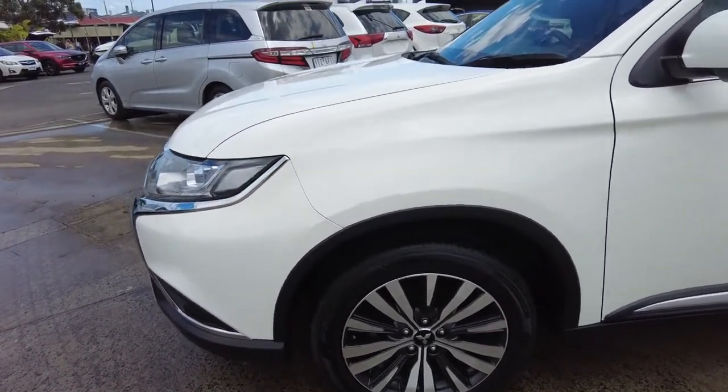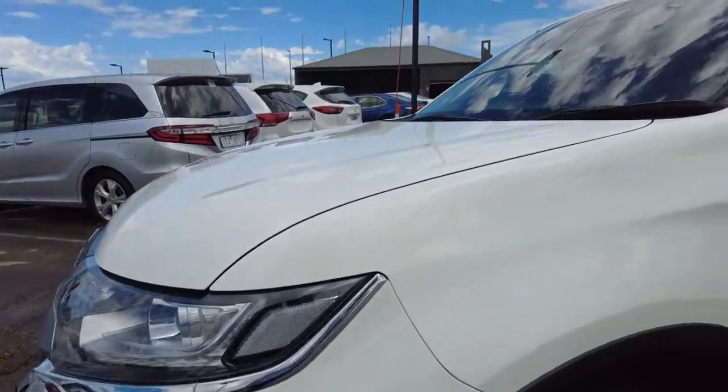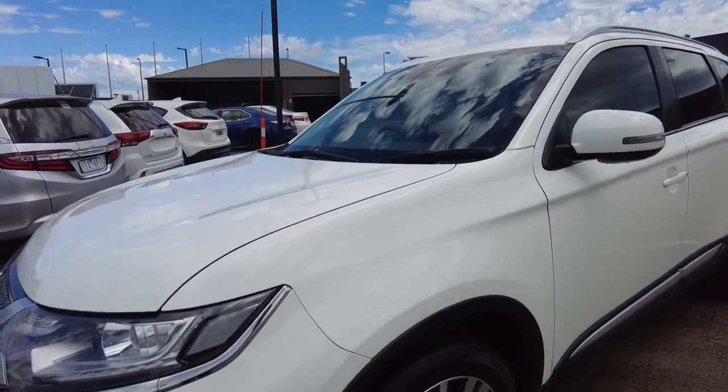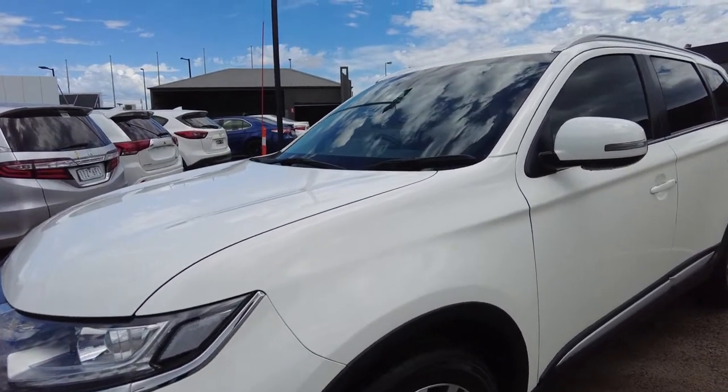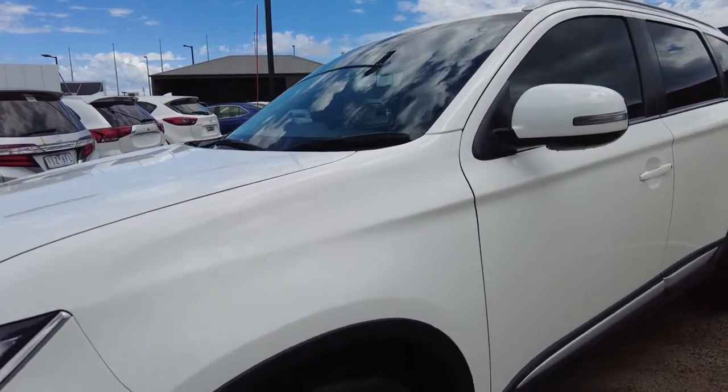The reason being is because if you do go for a reconditioning process, anything that's required for the car, whether it needs a service, change of oil or fluids, or even the tyres, if they need to be replaced, it gets done before it gets put up for sale. So when you guys buy the car, it's all ready to go.